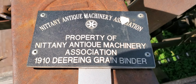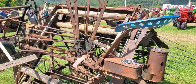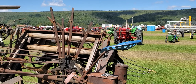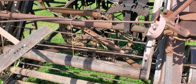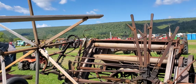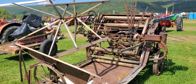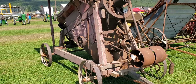Nittany Machinery, 1910 Deering Grain Binder. Look at this, 1910 Grain Binder. My word, look at that, sit there. All right, this is 1910. Thank you for making sure so we could actually see what year it is and what it is. Okay, next up.